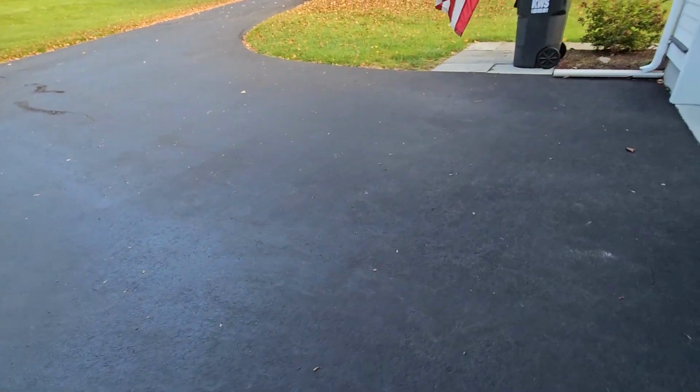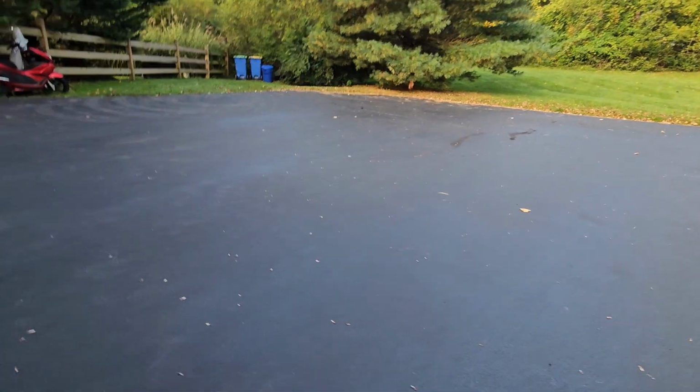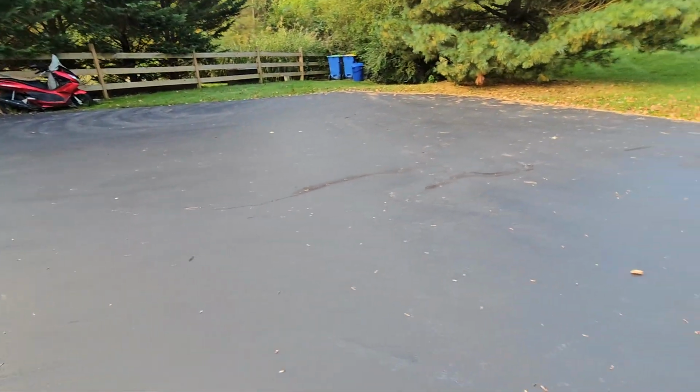If you've been sealed before, you can kind of get away with it in the fall if the driveway's been sealed before. You can kind of push the limits a little bit to like a low of 45. If it hasn't been sealed before, not really the best.